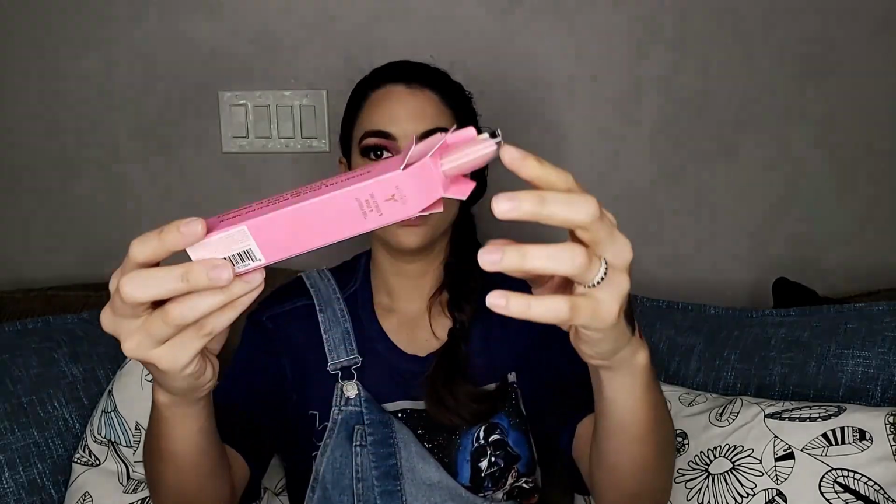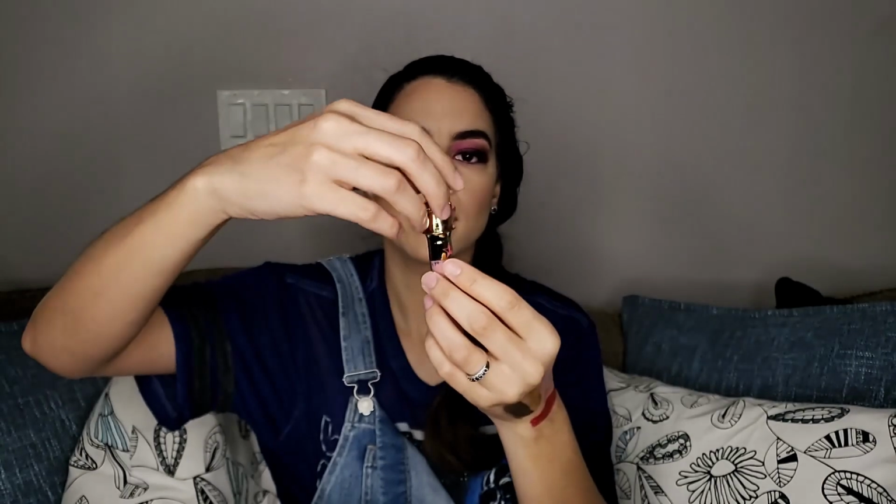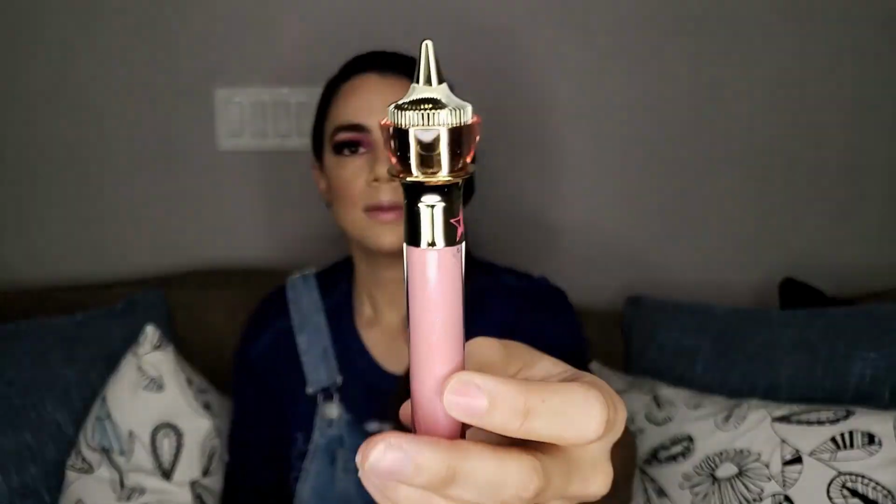All right, now we're gonna do Candy Drip. Ooh, oh, this is so cute. How pretty. It's so fun. Its packaging's really fun. Scream Jeffree, that's for sure. Oh, this is just a sheer shade. I'll put this one on, why not?